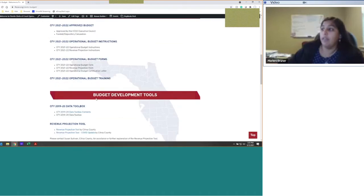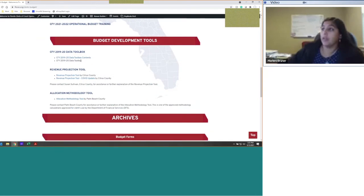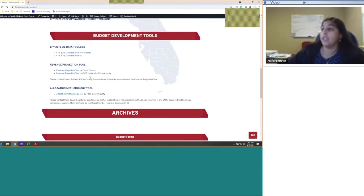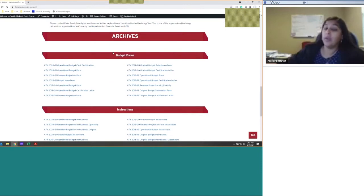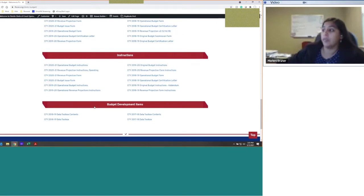And then the budget development tools. So our data toolbox is not completed just yet. We hope to have that done for you very, very soon. But if you were interested in old information, that's all in this archive section below. If you have auditors that come in and ask for information, the budget forms and the budget instructions are all in the archives. And you'll see that we have a separate section for just the forms, a separate section for just the instructions, and then for older budget development items. So the 17-18 data toolbox and the 18-19 data toolbox.